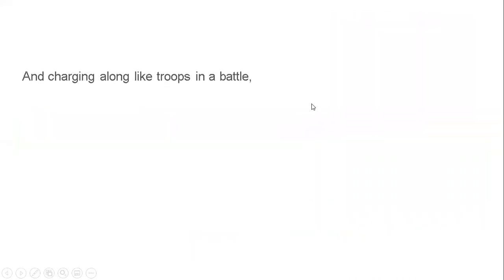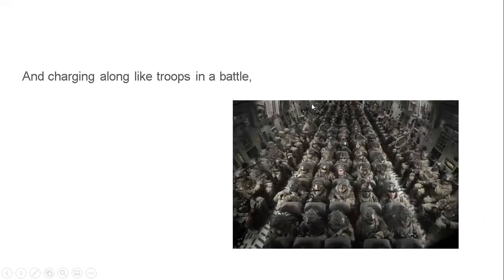And charging along like troops in a battle. That will give you an idea of this line. Troops are soldiers. Battle meaning a fight between armed forces. Two sides. Okay, and they're fighting.